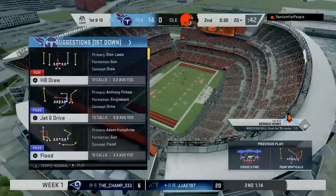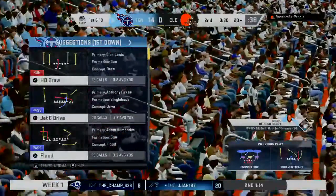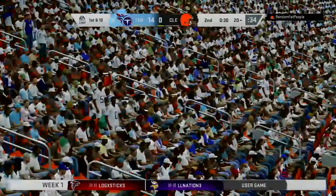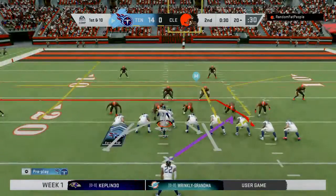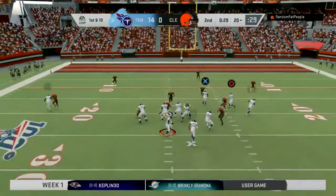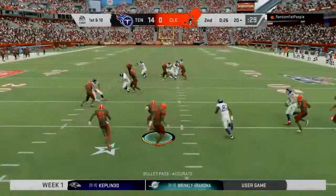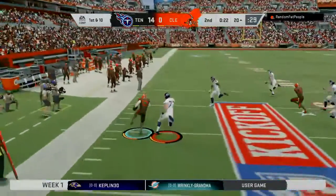Now Tennessee going to use the second of their timeouts as they get it right at the 30-second mark of this first half. Here we go. From the red zone now, Tannehill. Try to force it to his tight end, Walker, and it's intercepted. Picked off by the linebacker, Joe Schobert.